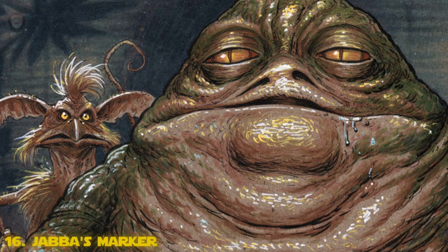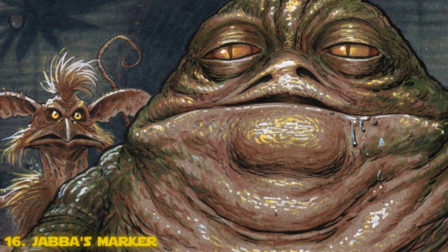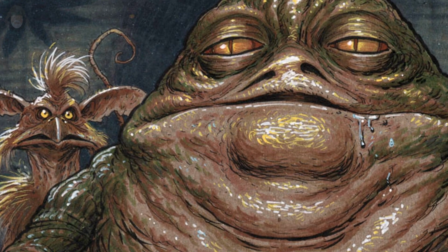Number 16, Jabba's marker. Although not primarily used as currency and was instead used to signify that somebody was under the employment of Jabba the Hutt, it was made of gold and showed the wealth of the Hutt clan and could be traded in for money.